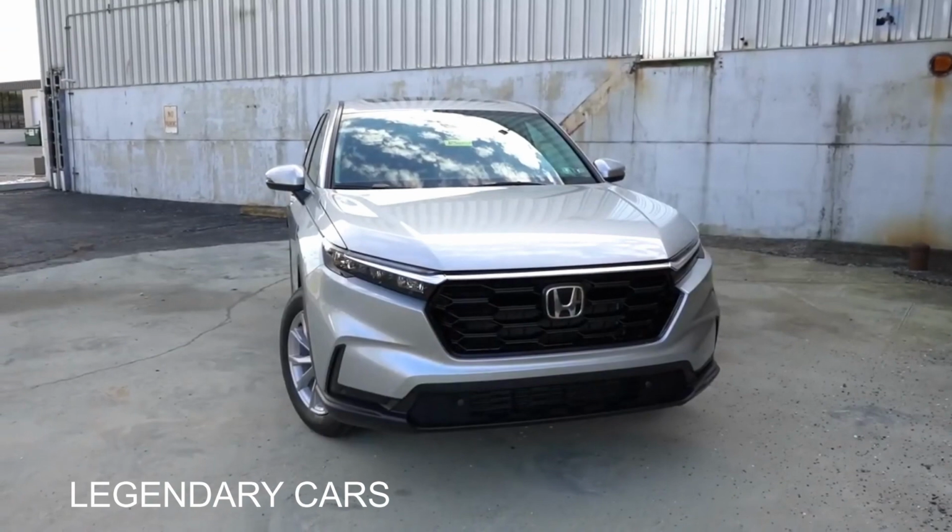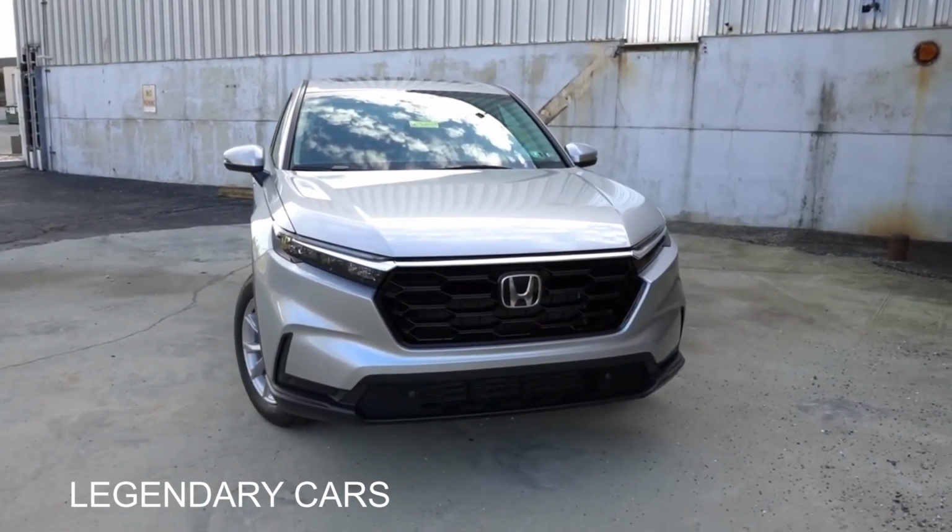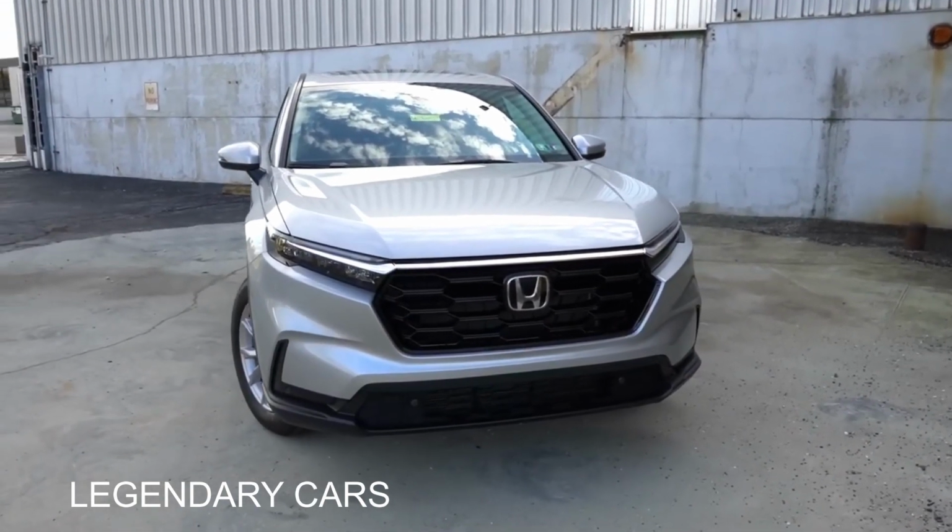Meaning if you have your high beams on at night and it senses a vehicle coming in the opposite direction, it's going to automatically dim them back to low beams. Then when that vehicle is gone, it's going to automatically bounce it back up to high beams then.